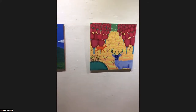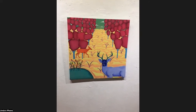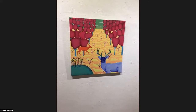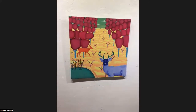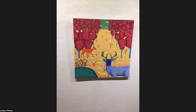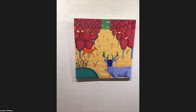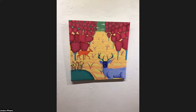And I think this deer is just staring me down. Stefan wants to know the title. Someone says, great sense of depth in the painting. Thank you. The title is Mount St. Francis, which is behind my parents' house. There's a hermitage where monks live. And there's deer up there, and a steep hill, and a pond. So it's loosely based on that place.